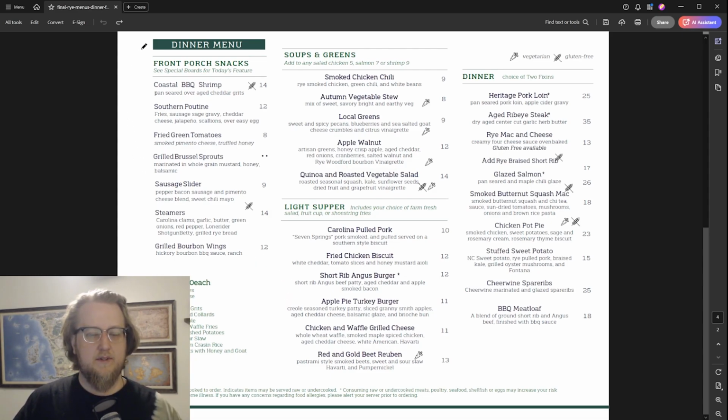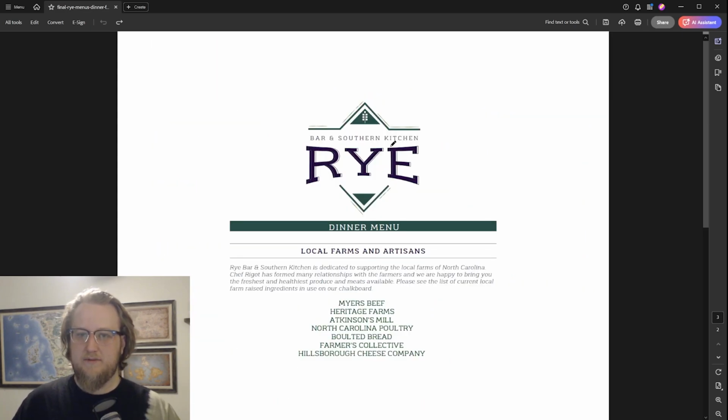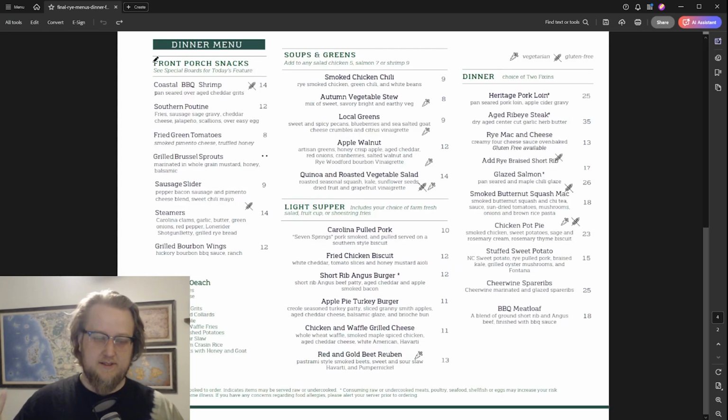First, we have the front porch snacks. I think that's a great way. You know, too often we see the shareables thing. We see people wanting to be creative with their category names, but it doesn't have anything to do with the kind of restaurant they are. Here we have Southern Kitchen. Here we have front porch snacks. Great.